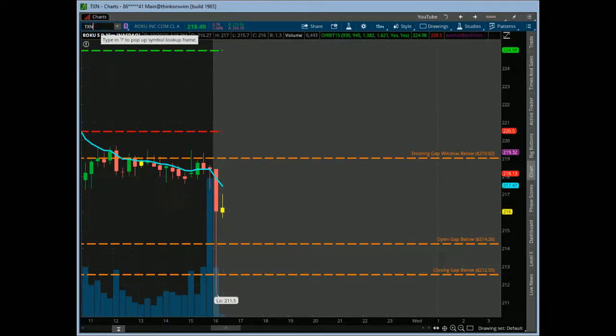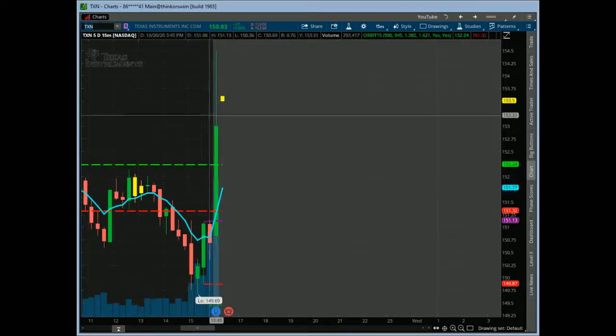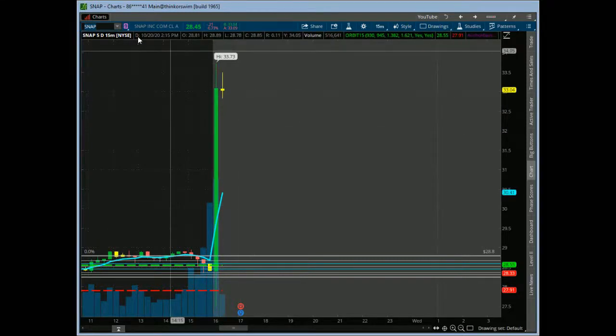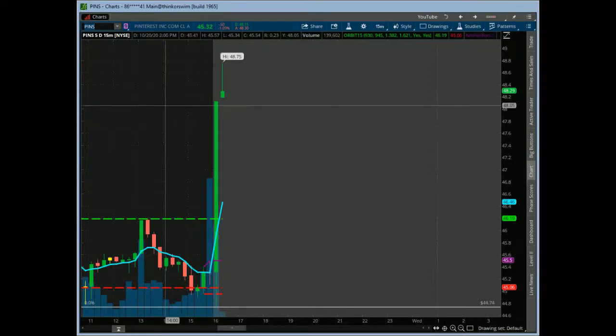Texas Instruments, want to keep an eye on the radar tomorrow for the 15 ORB list. Gave a big pop here off of earnings. So let's see how that goes going in tomorrow. Snap, they made a penny, and that was a beat. So big move on Snap right there. Let's see how that holds going in tomorrow. And in sympathy, Pinterest is moving as well. So that's definitely another one to keep an eye on going in tomorrow.